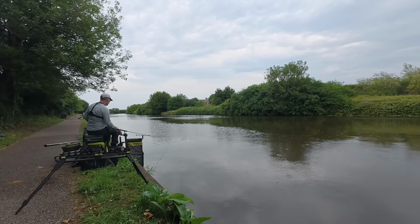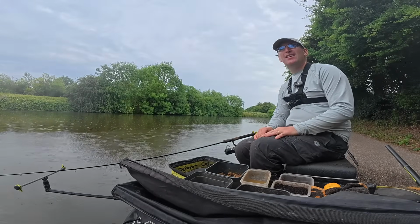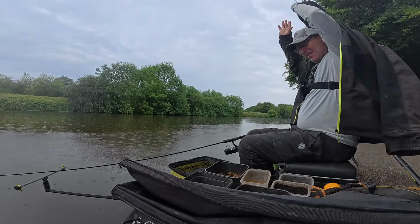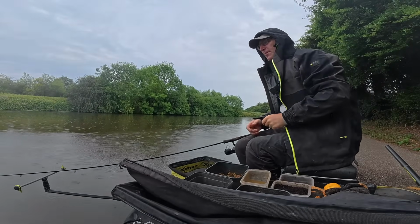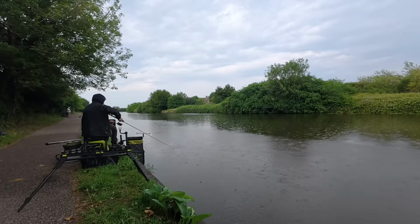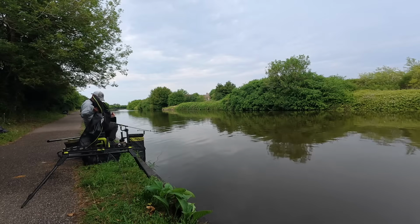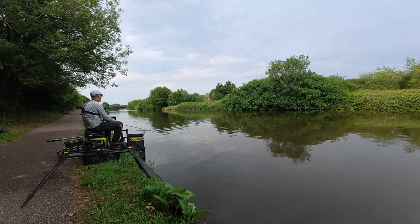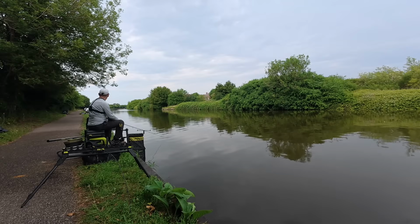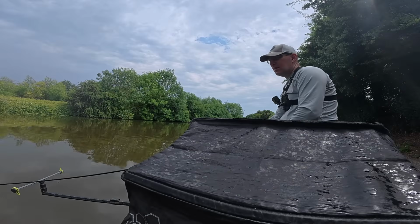I'll just try a big worm for a quick go. Can't believe how much rain we've got today. Thought it was supposed to be a heat wave. Two hours to go. Just need a few fish to turn up now. Just plodding along, aren't we? I haven't seen anyone catch a fish for a while. It's gone dead. Can't see anyone catching.